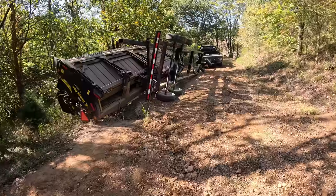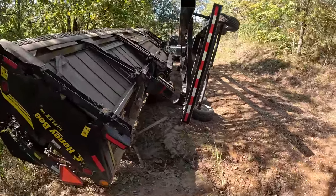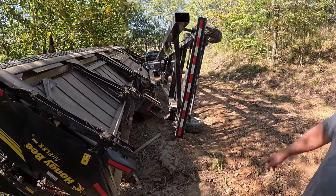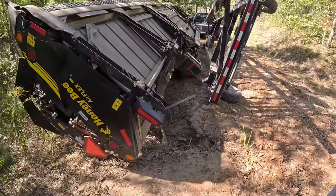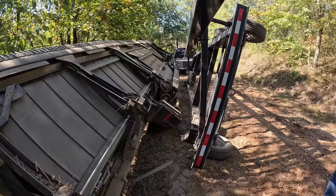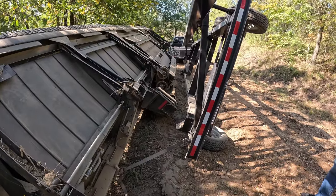Yep, all right. I thought I broke the straps. No, it did not break the straps. Both straps are still on there. Oh, okay. Somewhere or another, she jumped out of the cradle. We don't know exactly what happened. You can see the skid marks where she skidded on the ground.